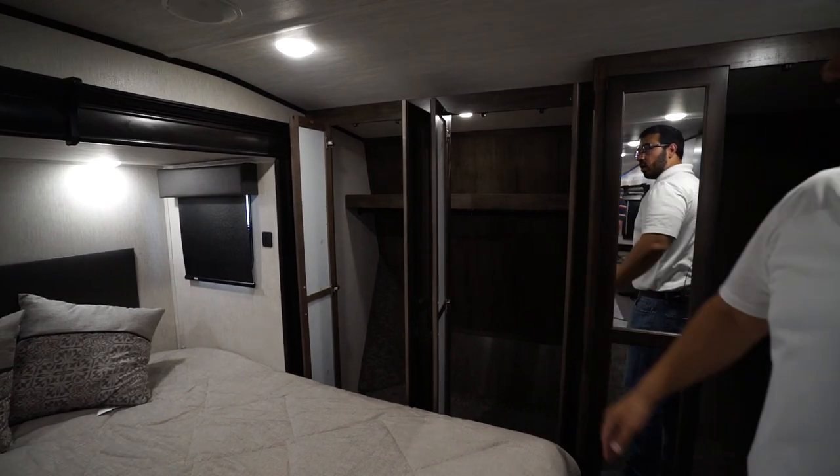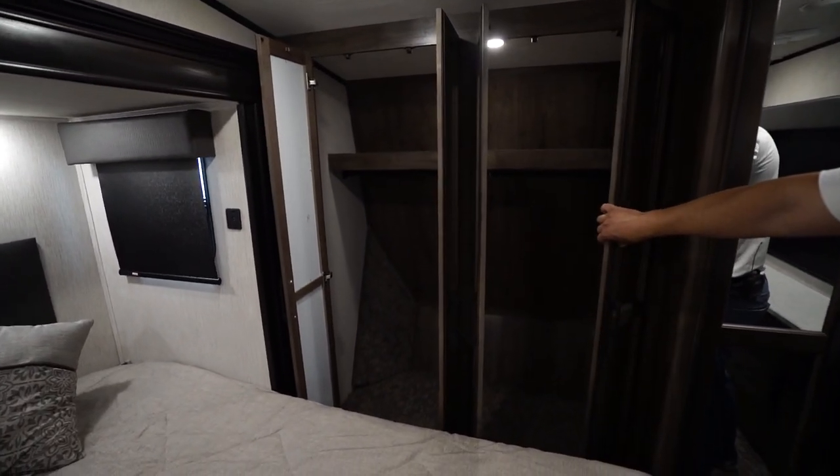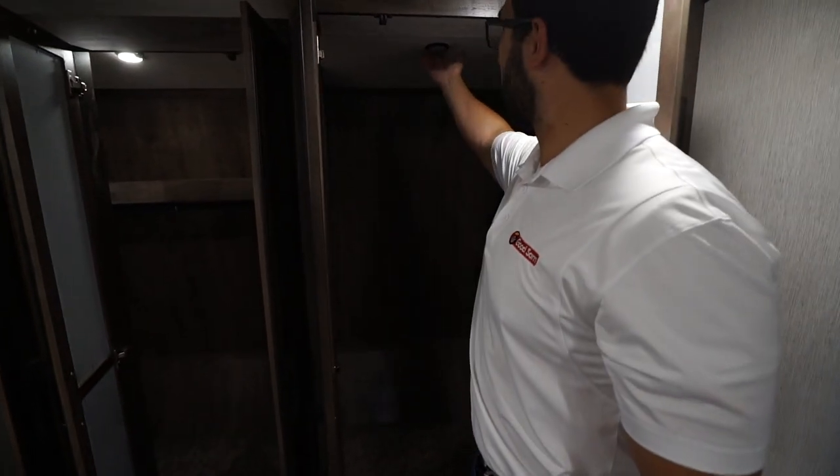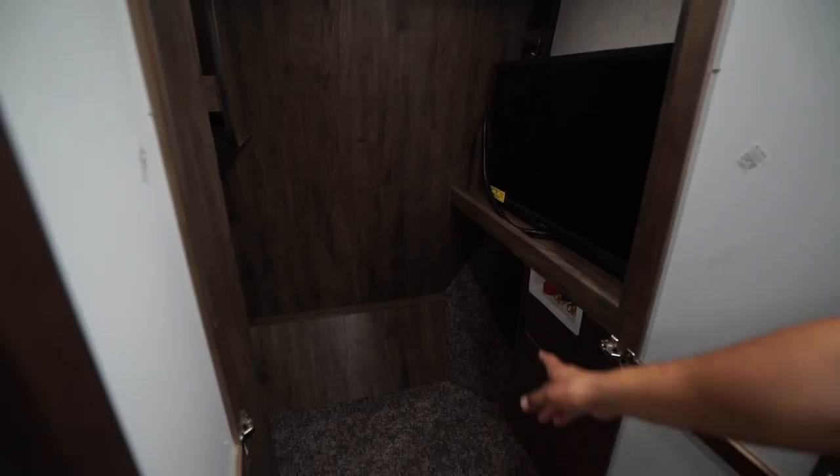Big wardrobe going all the way across the front. All the doors have mirrored fronts on them. Right over to this side here, again, more storage. You can see this is a big open storage area, perfect spot for a laundry basket.